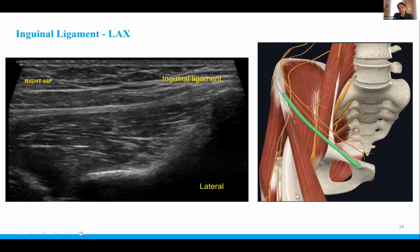So at this point, we've scanned the femur, we've done the hip joint, we've gone to the AIIS, we've gone to the ASIS, and then it's good to turn into long axis to the inguinal ligament and take a look at those structures. This is lateral, so we've got our ASIS right here, our inguinal ligament coming down, and our iliacus right here. It's good to use this as a landmark, especially once you start scanning for that nerve.